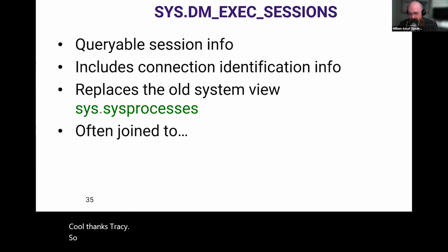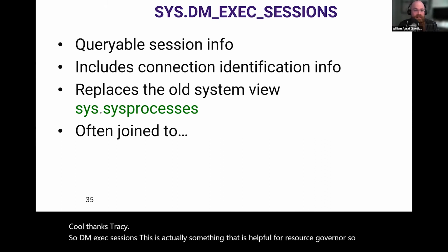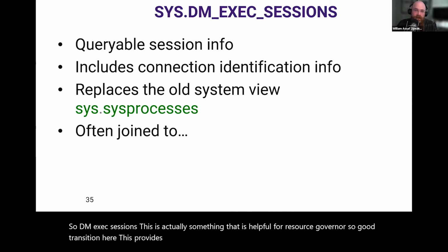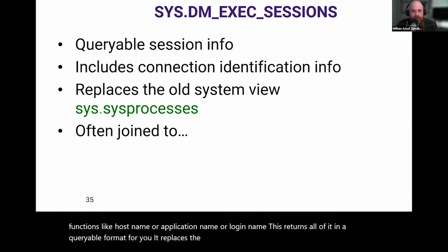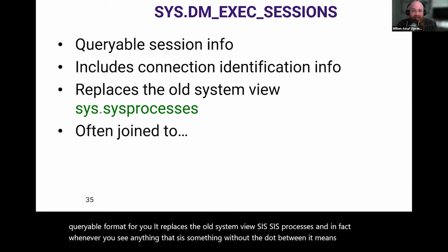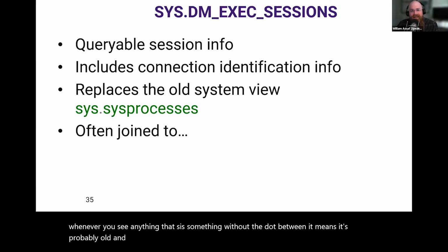So, sys.dm_exec_sessions. This is actually something that is helpful for Resource Governor, so good transition here. This provides queryable session info, so you don't have to use functions like HOST_NAME, APP_NAME, or SUSER_NAME. This returns all of it in a queryable format for you. It replaces the old system view sys.sysprocesses. In fact, whenever you see anything that's sys.something without the dot between them, it probably means it's old and deprecated. And so sys.dm_exec_sessions replaces that old sysprocesses.